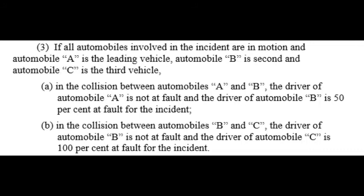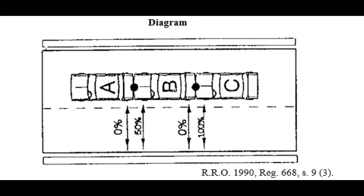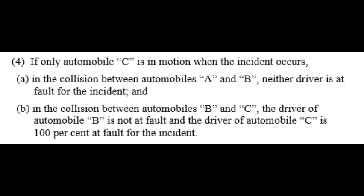A. In the collision between automobiles A and B, the driver of automobile A is not at fault and the driver of automobile B is 50% at fault for the incident. B. In the collision between automobiles B and C, the driver of automobile B is not at fault and the driver of automobile C is 100% at fault for the incident. According to general rule 4, for an incident involving two automobiles, if under one rule the insured is 100% at fault and under the other the insured is not at fault, the insured shall be deemed to be 50% at fault for the incident. So for the above situation, automobile B should take 50% at fault.